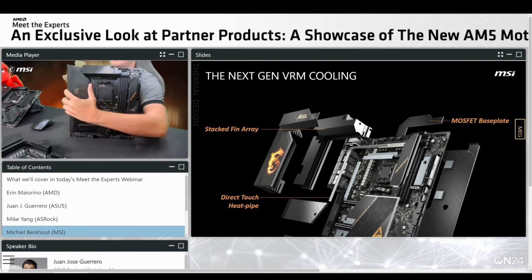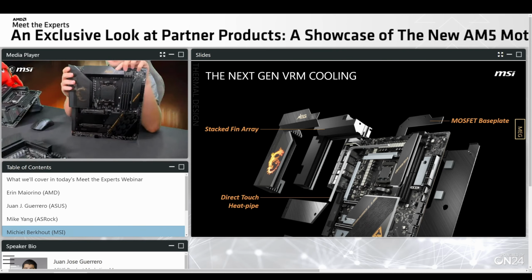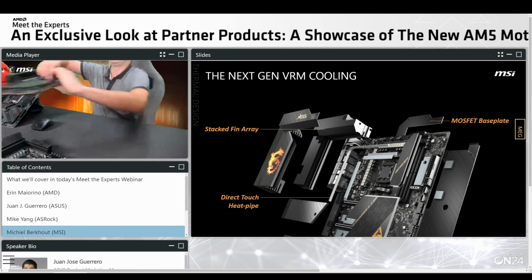It's a bit hard to see maybe, but within this fin-stack heatsink, there is also a heat pipe, and that's a direct touch heat pipe. So in direct contact with the power stages, there is only a thermal pad in between, but no heatsinks further in between, for even better heat dissipation of those power stages.